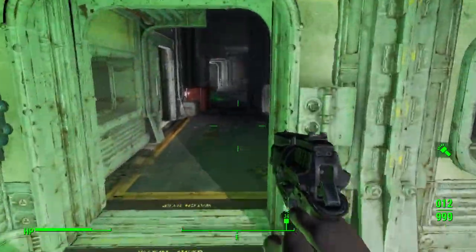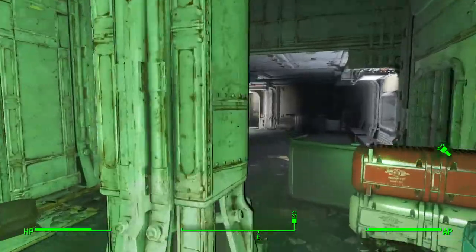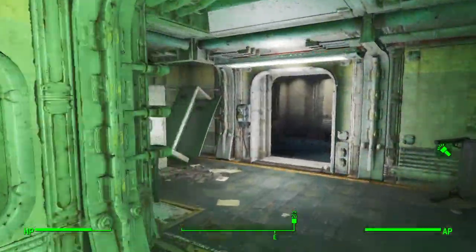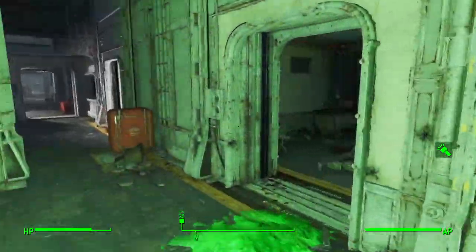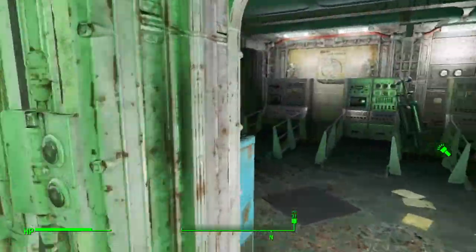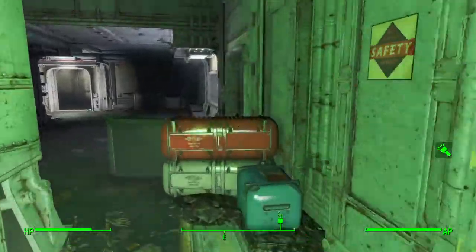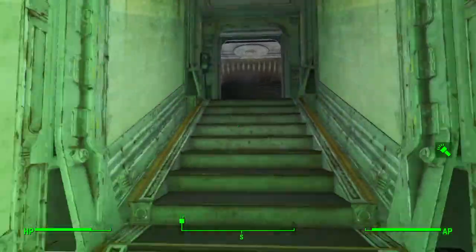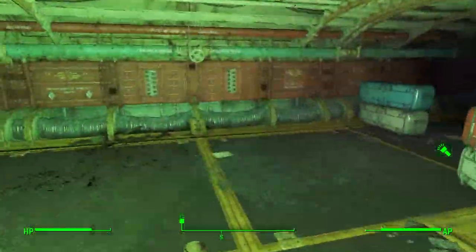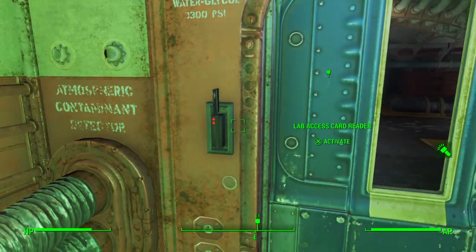I don't think I've done this quest in ages. So we need to get back up, sorry. A bit distracted there. We need to get back up to where we were. This isn't it. Why didn't we come through a room? Oh, look, this room. Was it this room? No. This room. So we need to get back up these stairs. So this is like the training room. And then here's the lab access right here.